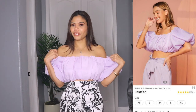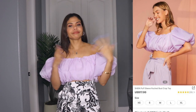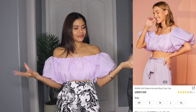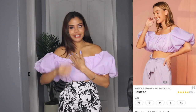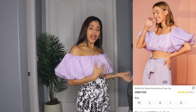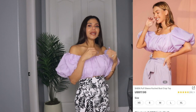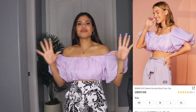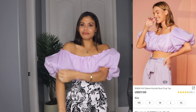And this top, girl, from the moment I saw this crop top or blouse, I don't know how you want to call it, first of all, the color to die for. I love lilac, perfect for spring. And second of all, the drama. Look at this. Did you see the drama? I mean, this is not for everybody, but this is for me. I know, this is not like, oh my God, this is so pretty. It might be the ugliest thing for you, but for me, this is the most beautiful blouse for spring and summer right now. Look at this.